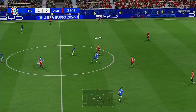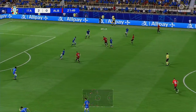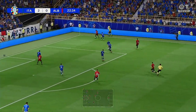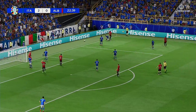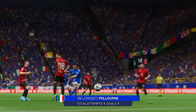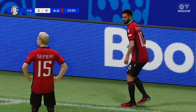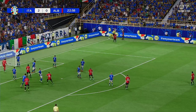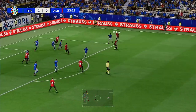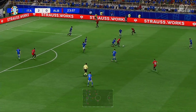Liber Ramadani. Hassani. El Said Hussein. He's going forward well here. And that will be a corner. They favoured a short one here. Bayrami. And using his strength to shield the ball.